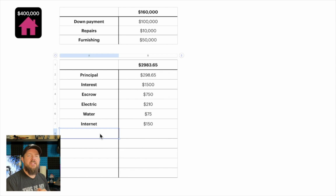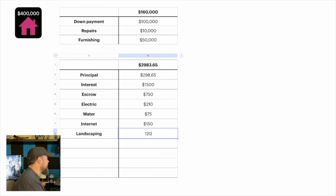This is the area I think it's okay to overspend, as long as the numbers still work, because I want to make sure that our customers really feel like they're getting the best of the best. Like, it's better than their own home when they come here, and that's kind of the goal. All right, so then we have landscaping. This is something you can't forget. That's about $120 a month per home.